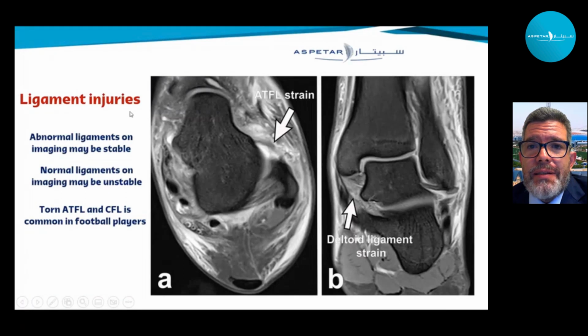We can have ligament injuries. MRI is very useful to see either the lateral or the medial ligament. Here we have an anterior talofibular ligament strain with a huge amount of surrounding edema. This was an acute injury. Also a deltoid, medial ligament sprain on MRI, also with surrounding soft tissue edema. We have to keep in mind that abnormal ligaments on MRI can be stable and, on the contrary, normal ligaments on MRI can be unstable. So imaging is complementary to clinical assessment.